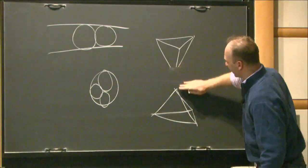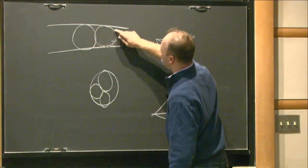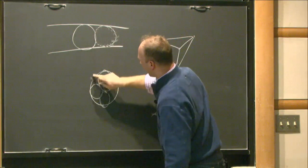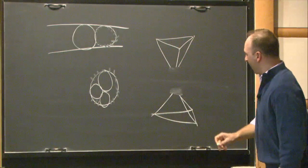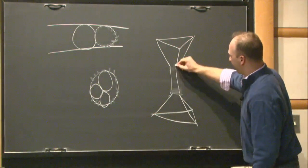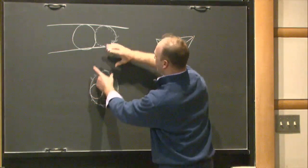I remove this vertex on top and on bottom. I will remove this vertex on top and on bottom. And I glue them together along the corresponding edges. So I glue this into here.